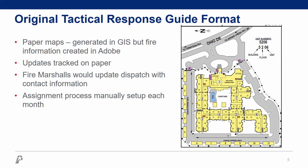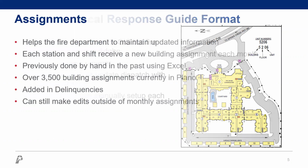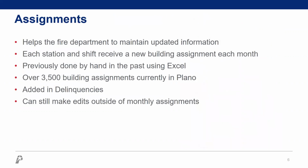Because these were all paper maps, it's data that Kyle learned to do GIS and create the maps for us. We provided them the building footprints and the streets. But once we had all the data in, we needed a way of updating and maintaining it, not just having stagnant data. So we looked into what we call the assignment process, and how this works is it helps the fire department maintain and update the information on a regular basis.